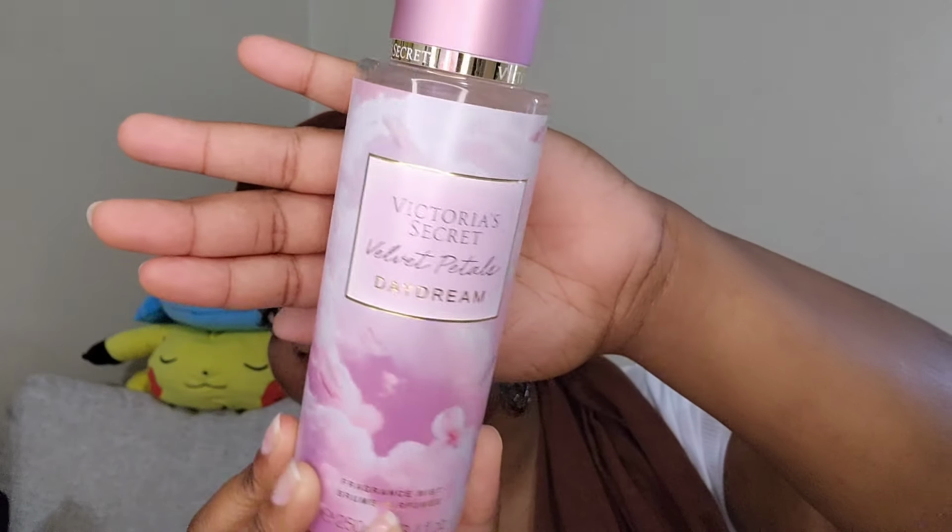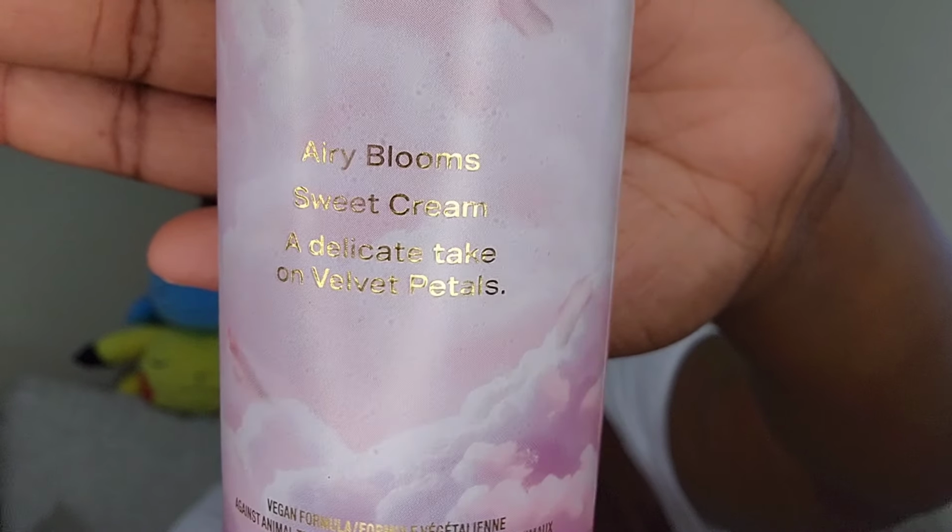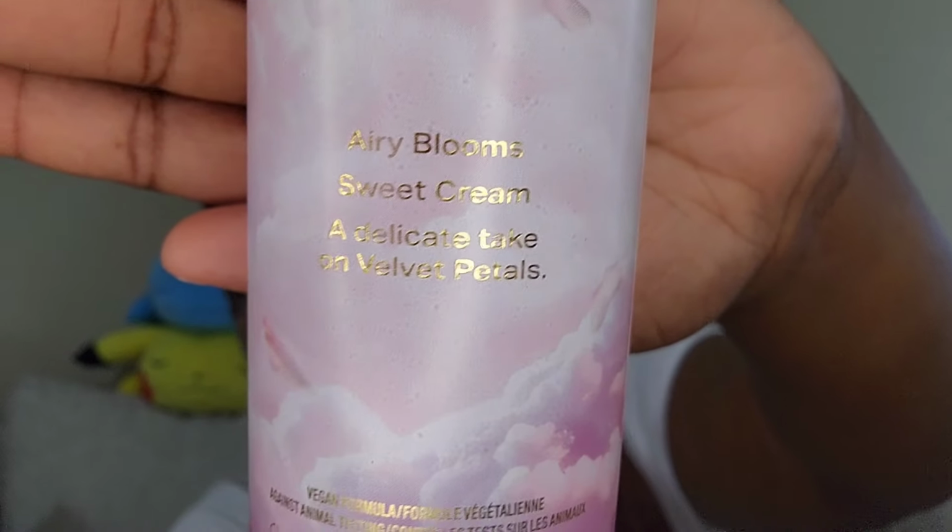And I'm shocked too, because usually I will gravitate more towards the Bare Vanilla, the Love Spell, even the Pure Seduction. But to me, this one was the best smelling one. So I'm going to show you the fragrance notes. So that is Airy Bloom, Sweet Cream, and what does that say? A delicate take on velvet petals.